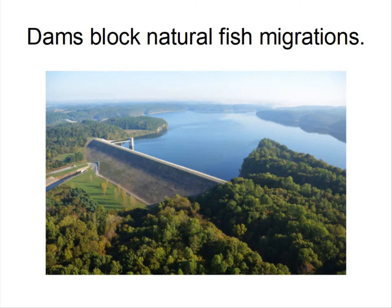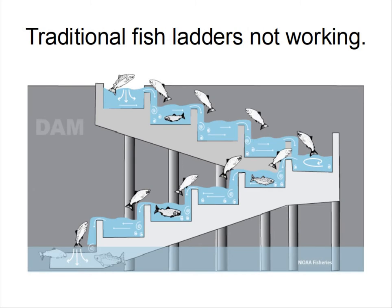Dams present a barrier between fish feeding areas and reproductive habitats and generally block migration. This can lead to a lack of diversity and even species extinction. So traditionally we've had fish ladders where they jump as they move up. But recent studies indicate the traditional fish ladder does not work well for all species and thus limits diversity.